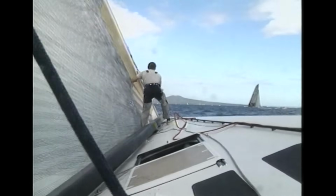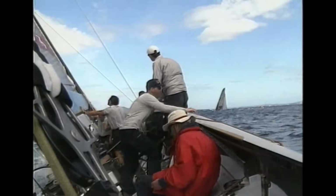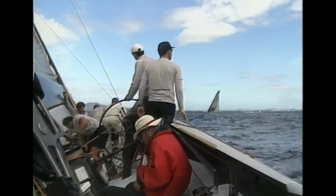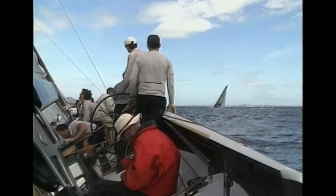Mark 2, race 2, America's Cup 2000. And the Prada Challenge of Italy trailed Team New Zealand by 1 minute 55, 4 legs to go. It has just been a terrible day for Francisco De Angelis and his team out on the Hauraki Gulf.